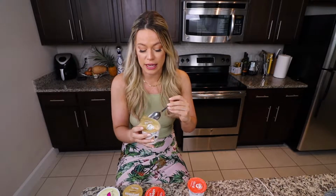It is creamy. There is an aftertaste of almonds. So not bad, just like a bland aftertaste, but the first taste, delicious. It's tart like regular yogurt. I taste the vanilla. I do like it. It is good, but I'm going for yogurts for the protein in it. You know what I mean?